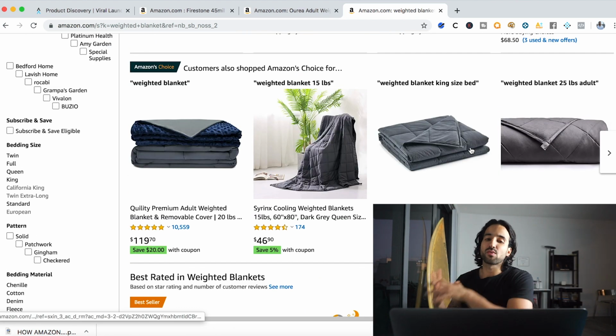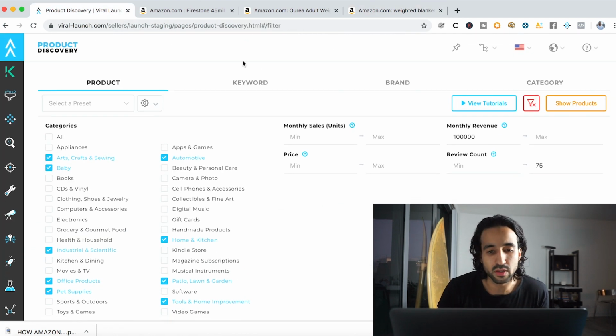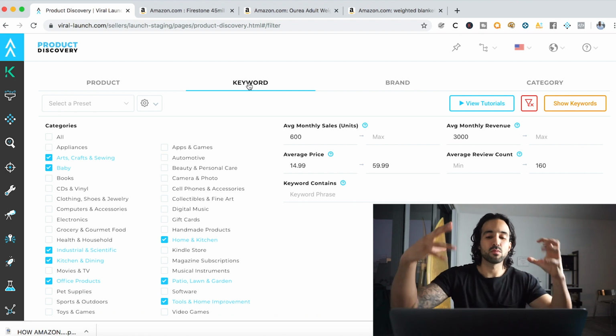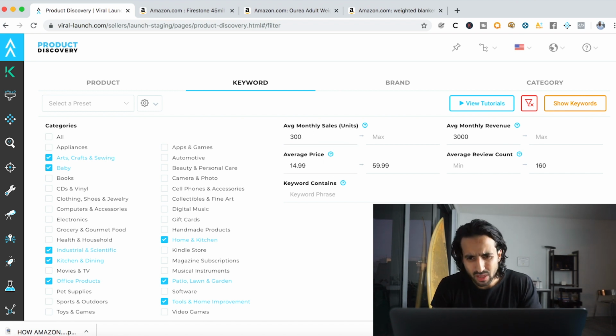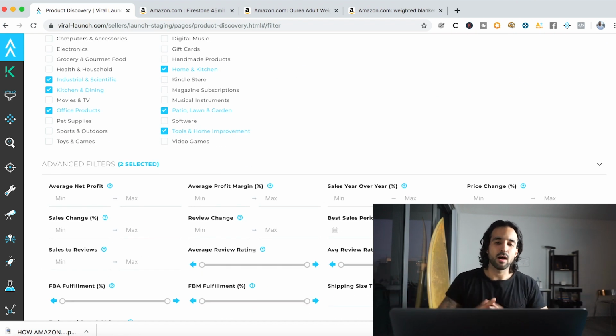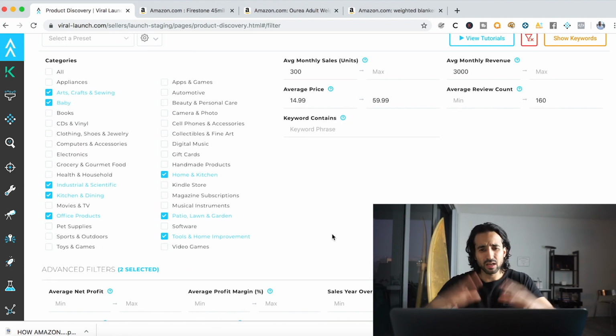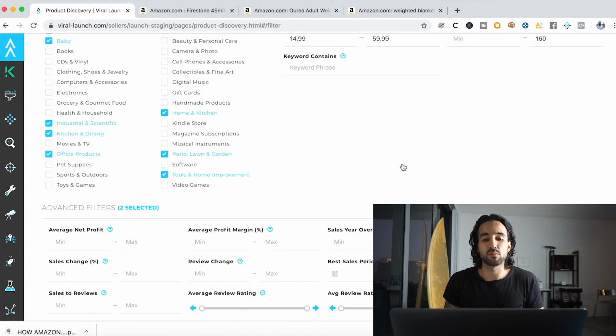So this is not the right way to do product research. How I recommend doing product research is using this tool right here called Keyword. What this tool is going to show you is the market as a whole. I like to look at products that have over 300 monthly sales, that make more than $3,000 a month of revenue, because we want to make some steady income, and an average price between $15 and $60. And then we have our categories that we talked about, and then our review count. Sometimes I like to go up to 160 just to have a longer net to find products. Then you just show the products, and that's how we do our product research.